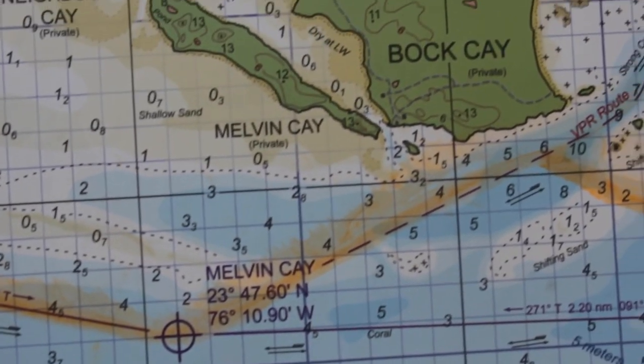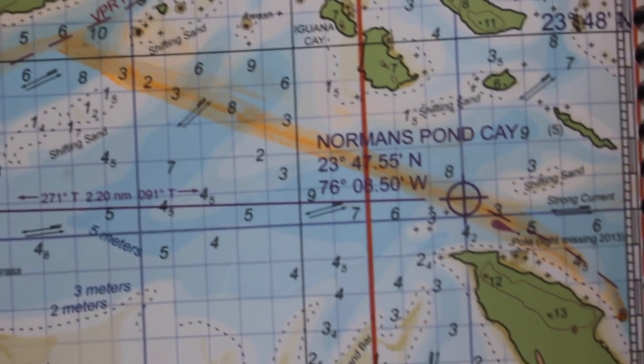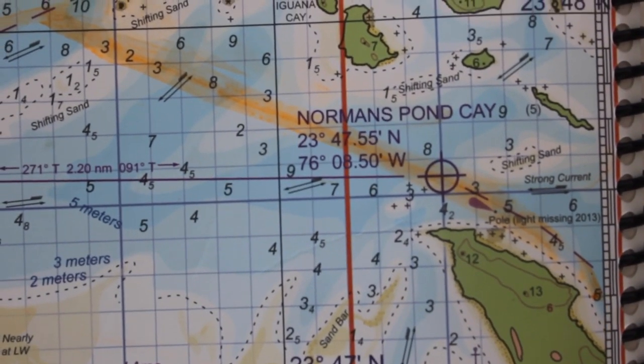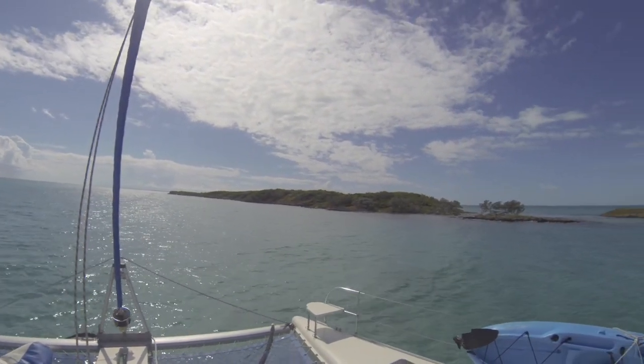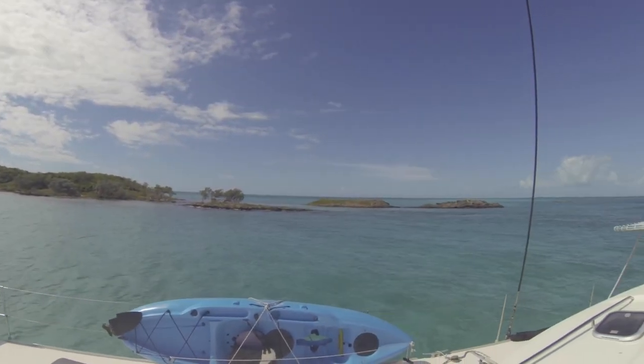These areas are labeled VPR on all charts, meaning visual piloting rules apply. Concentration, good navigation, and the sun overhead are a must to make it safely through here. And a rising tide adds a level of safety not to be missed.